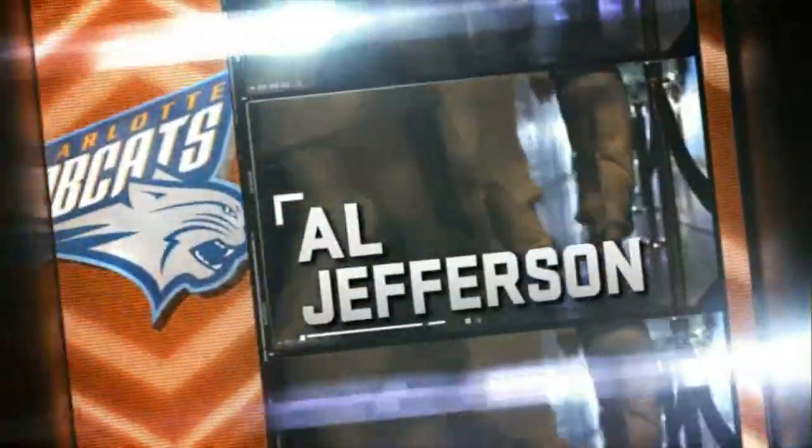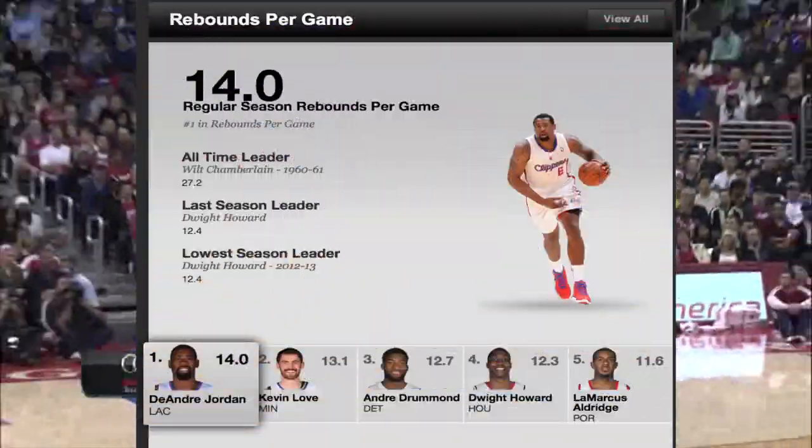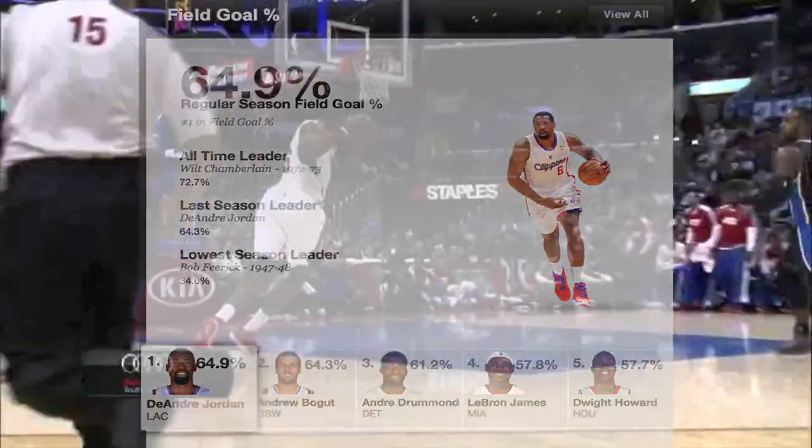Al Jefferson, consistent and skilled with a precise jumper and hook shot, ranked among the league's best when running cuts, post-ups, and pick and rolls. DeAndre Jordan, a great shot blocker, rebound king, and extremely athletic. He's having one of the best seasons of his young career. He leads the league in rebounds per game and in field goal percentage.